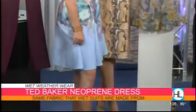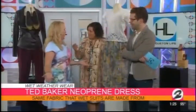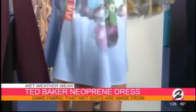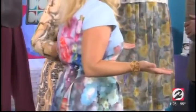So it's actually made of neoprene. So we have hot weather in Houston. We also have torrential rains in Houston. Neoprene is what wetsuits are made of, but it's not that heavy fabric. It doesn't feel that thick. Right, so it can get completely drenched, and when you get to work, it still looks polished and professional.